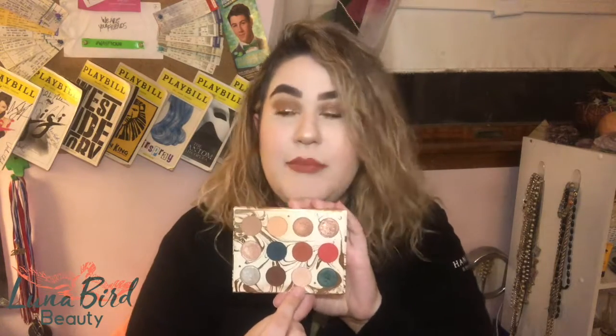This shade, which if I remember correctly, is called Moony, is perfect for highlighting the brow bone and inner corner. I'm obsessed. And I love the pops of color in there, and the shimmer rose gold shades are just so gorgeous. Kathleen killed it with this palette. Nailed it. So good.